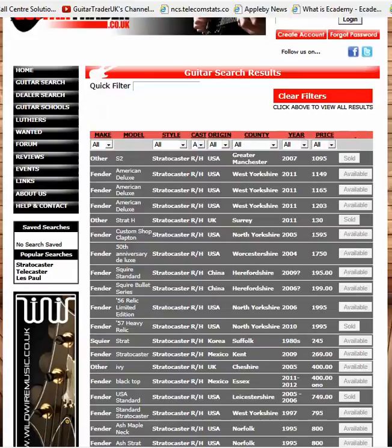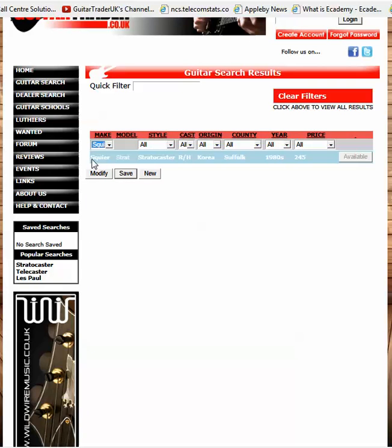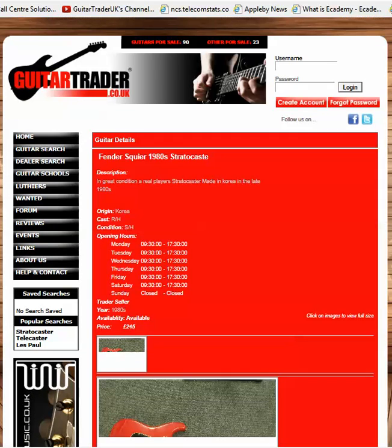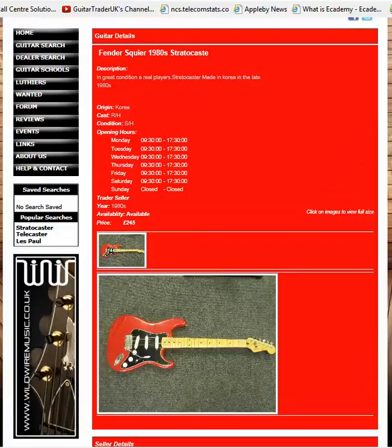If you want to refine your search, you can look either by area, you can look by cast, so you can search for either right hand or left hand. In this case there isn't an option for left hand, which means that there are no lefties advertised at this time. You can choose by make, so if you wanted particularly a Fender or you wanted a Squier Strat, you just click on the button and it will modify and just bring you up the item that fits your particular search criteria. So there we are, we found a Squier Strat.